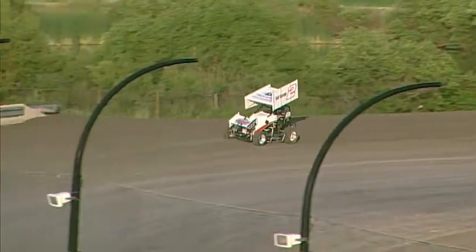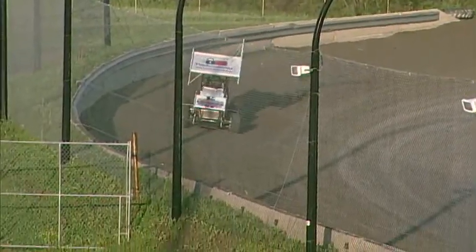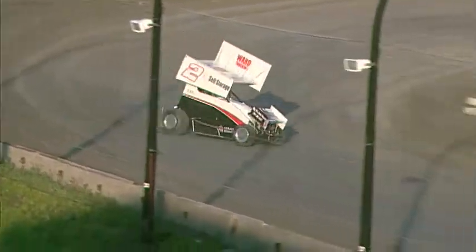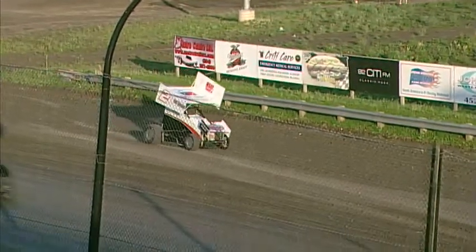White flag is out, all troubles for the number two. Roland Bernard, the Packing Away Mobile Storage number two, with problems. Tough break for him. He pulls off the racetrack, stays out of the way.